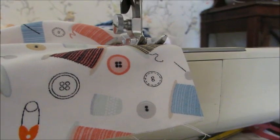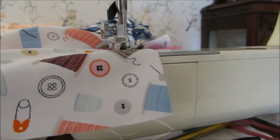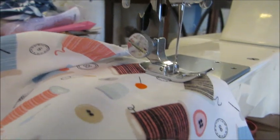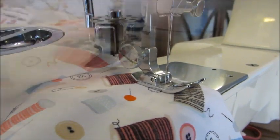Guess what, guys? I knew this was going to happen. I am so close to finishing sewing the hem, about 2.5 inches to go, and guess what? Yep, the bobbin decided it wanted to run out now.